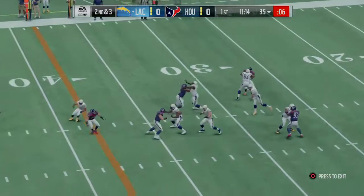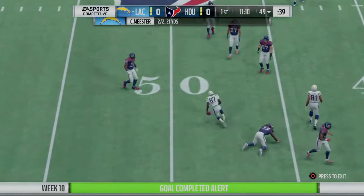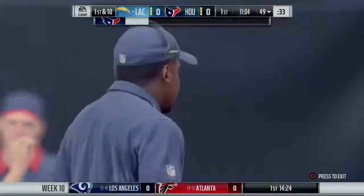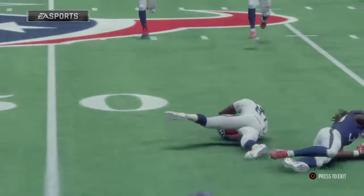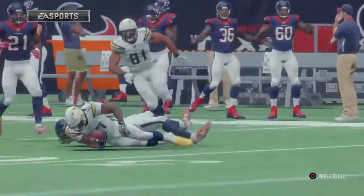Out of the gun, they'll look to throw. And getting this just shy of midfield, they'll spot it at the 49. 14 yards is the pickup there and a Charger first down. Brandon, I think we can see early on they're making a concerted effort to get him the football. So to me, that means they like the matchup that they have. They feel like he's better than the guys that are covering him. 2 plays, 2 passes. We'll see if they go back to that well.